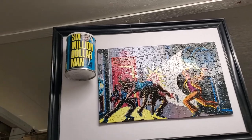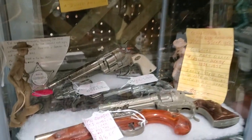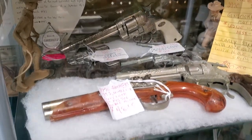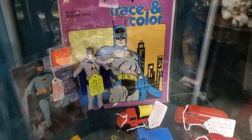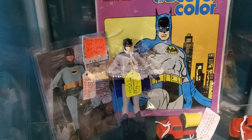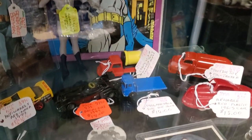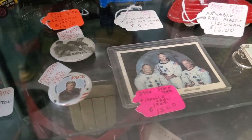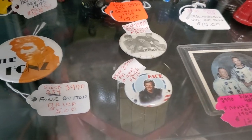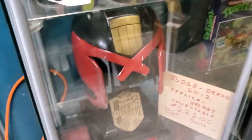Yeah. Is that a puzzle? $6 million man puzzle. In a tin, no less, I guess. And framed. I'd be playing. Oh, there we go. Vintage revolvers. Batman, trace in color. I am the knight. And there's Adam West. Man, there's nothing like Adam West. Look at these astronauts. Oh, that's cool. They were rock stars. Oh, that red helmet's cool.